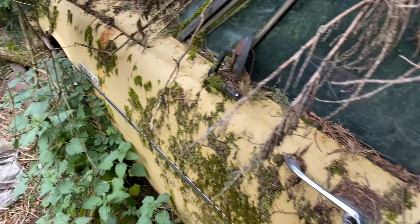Wow, Land Rover's pretty cool. Look at that. Wow. Do you know what? I don't think this is a Land Rover, is it? Or is it? I'm not sure. I don't know if that is a Land Rover. No. I don't think it is. Oh, God.